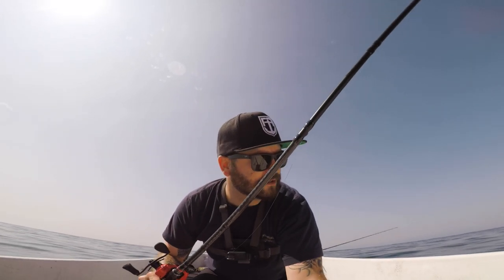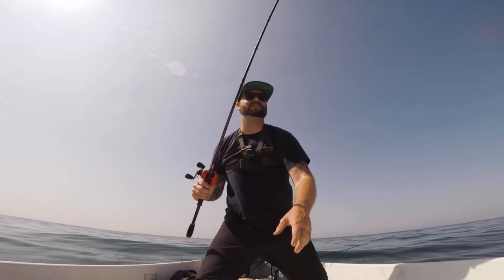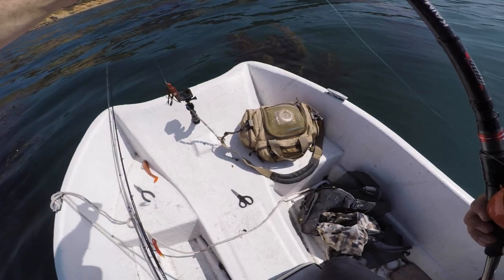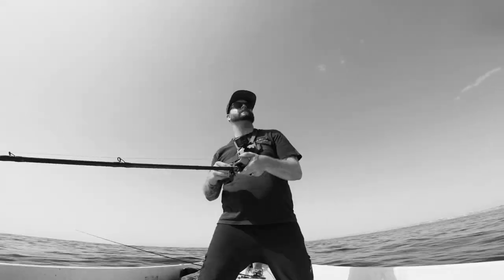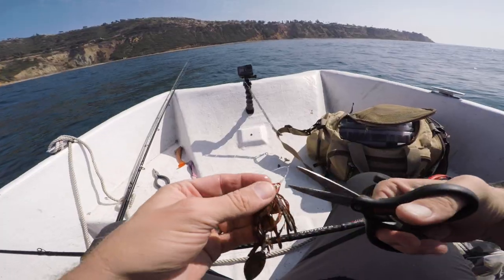Oh boy, there's the first one. First one. I went all day without falling. I feel pretty good about that. I went to this, I think it's a 1/4 ounce Warbaits Warblade. We'll see what happens. I'd be surprised if this did not get hit. This is a pretty good bait. I'm gonna take this off.